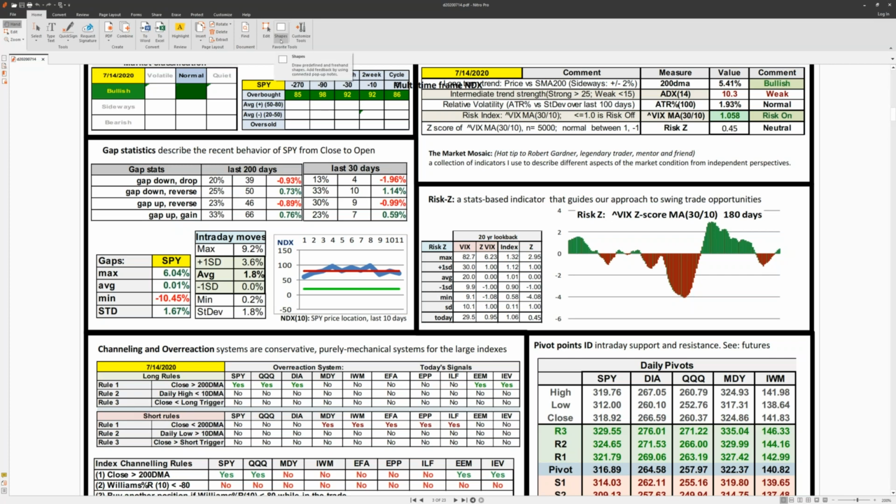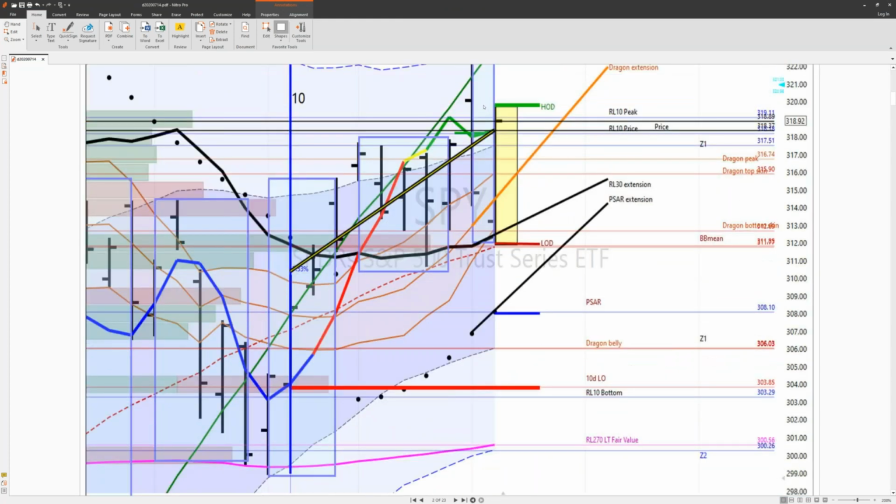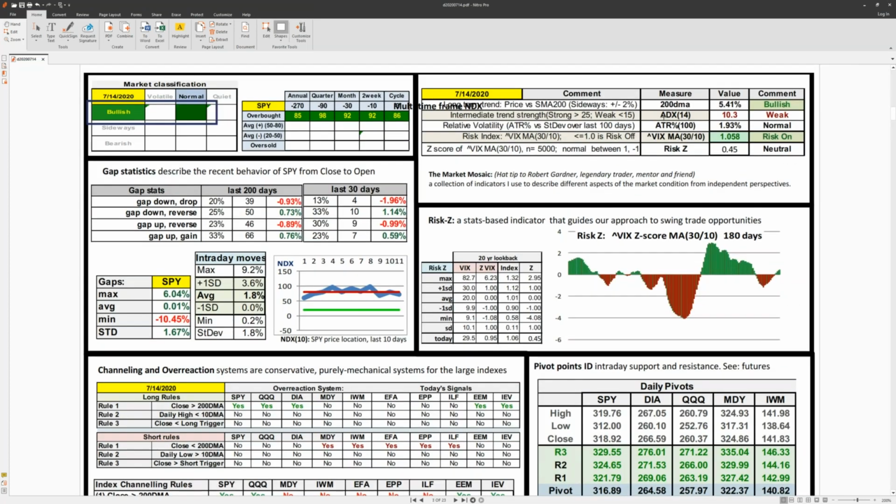All right, so things I'm noticing. We're in bullish normal conditions. That's very good. I notice everything is drastically overbought. We are at 5.41%, drastically overbought, 5.41% compared to the 200-day moving average. So we're about 3.4% above sideways. So that's favorable. ADX is still extraordinarily weak.